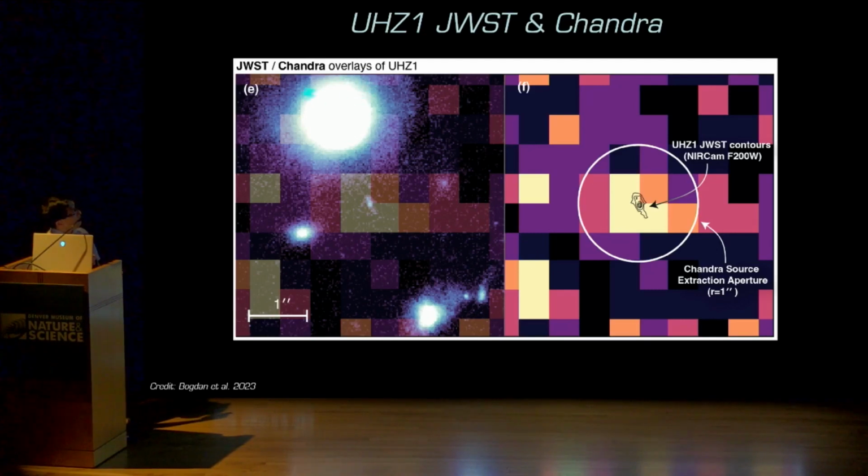So here in the background is James Webb, and you can see, again, the big fat pixels corresponding to the Chandra X-ray telescope. And this is the same image as before, with the contours representing that blob of the galaxy. But you can see that there are 3 or 4 pixels that show elevated emission. So there appear to be an excess of X-rays.